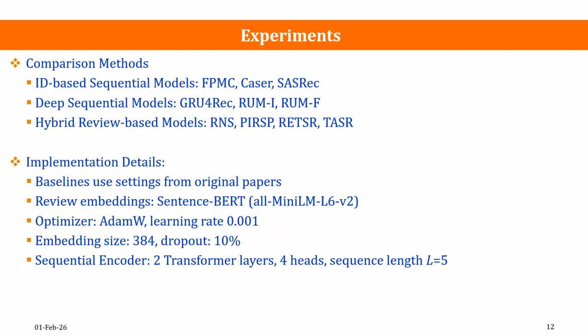All baseline models use the parameter settings reported in their original papers. For HISER, review embeddings are generated using SentenceBERT, all-MiniLM-L6-v2. The model is optimized with AdamW, using a learning rate of 0.001, an embedding size of 384, and a dropout rate of 10%. To ensure fair comparison, the sequential encoder uses two transformer layers, four attention heads, and a sequence length of L equals 5.